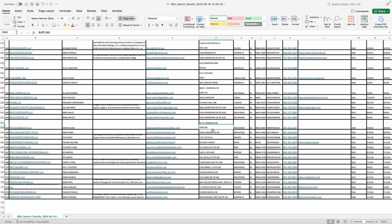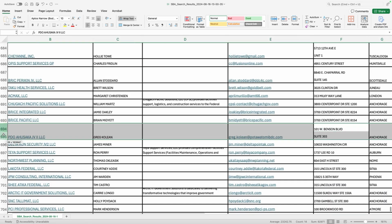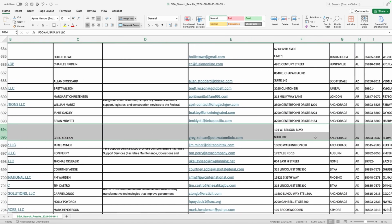The suite number is giving me 2 rows in some situations, so I'm going to have to not necessarily put the street address, because in this example, I'm really not trying to email them. So the next time you do it, don't include the street address, because it gives you 2 rows. You can see here, this company is in 2 rows, and you don't want that because it makes it harder for you to work and manipulate the data here.